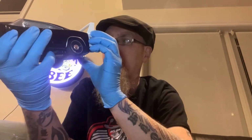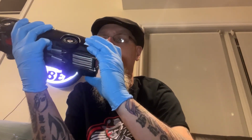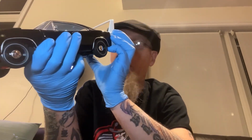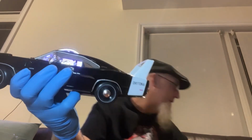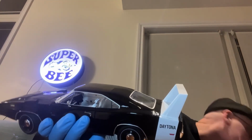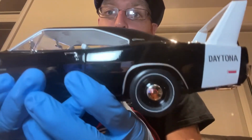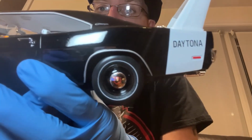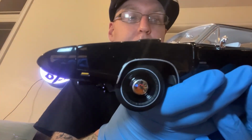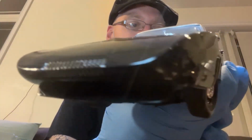Wow, trunk does not open on that? I am shocked. It must be because of the wing. Does the box say the trunk opens? Opening doors and hood. No, so the trunk's not meant to open. It's got to be because of that wing. I could live with that. The extra wing would probably hit the back window and then break the wing, something. Yeah, I could live with it not opening.